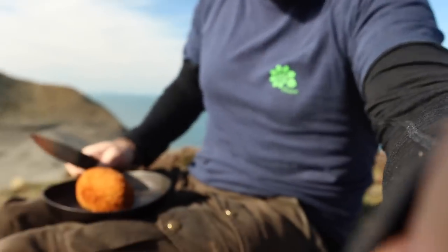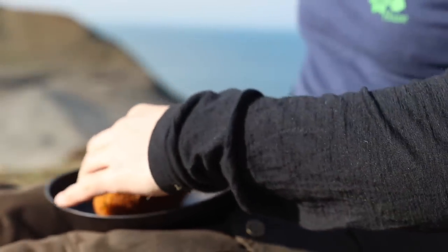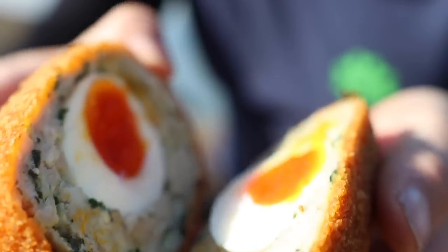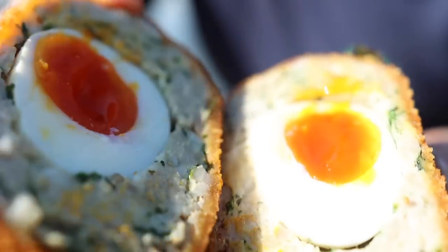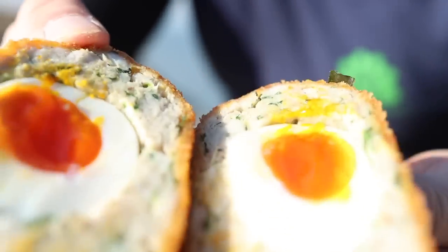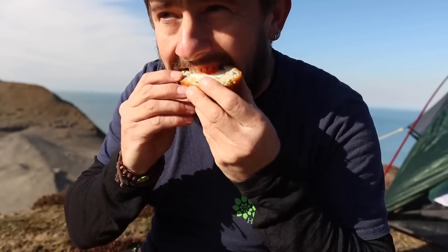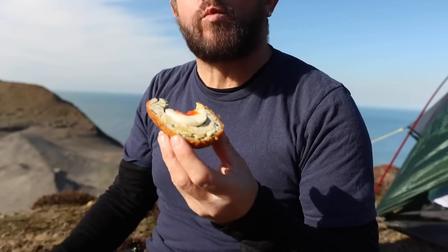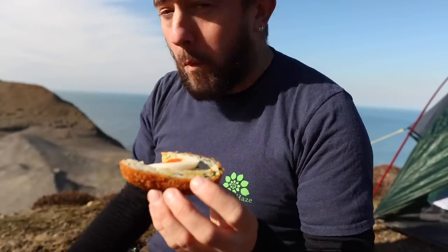Right, let's get on with this scotch egg, man. Not as crispy because it's been in the fridge a little bit. That's sharp, that, like. Perfect big reveal. There you go, man. Spot on. You can smell the wild garlic in there. Mmm. Oh, wow.